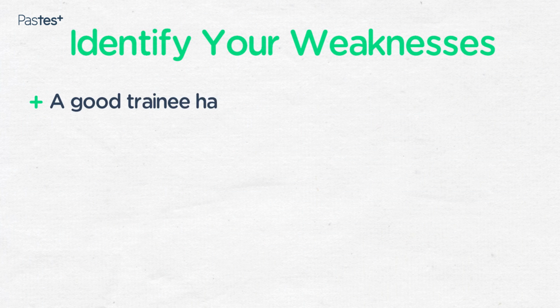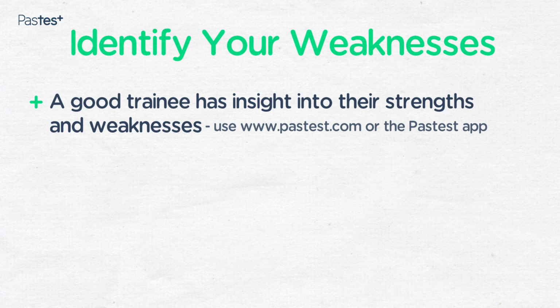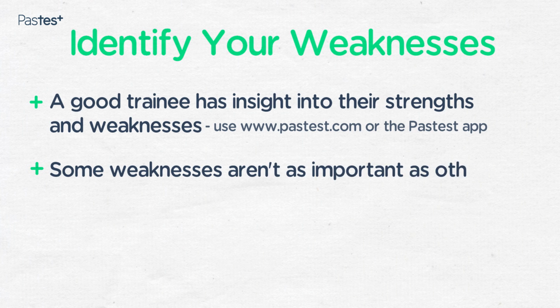A good surgical trainee has insight into their strengths and weaknesses. This means you need to identify your areas for growth and use that in your revision. Use the software on the Pastest website and app to allow you to identify where you're weakest and build on those weaknesses. Some weaknesses aren't as important as others.